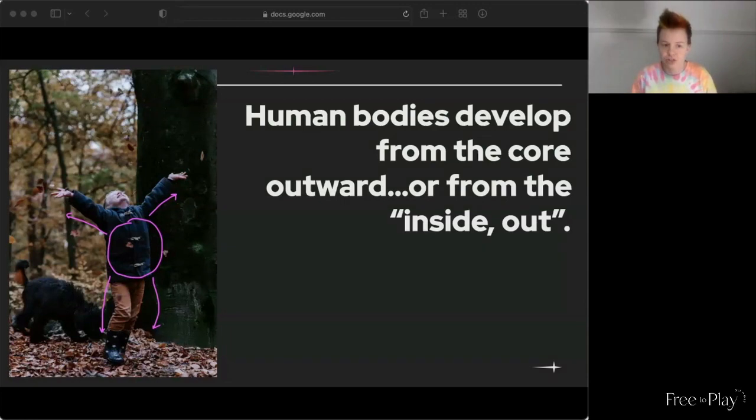So your core gets strengthened enough first, then it's the shoulders, then it's the elbows, wrists, hands, and fingers. And so you can't shortcut. You can't put a pencil in a baby's hand and expect them to be able to write anything. You've got to go through that process. And so even when you watch the way that babies and sometimes toddlers, depending on what age they're developing, things will move, they'll move their whole arm as a unit.